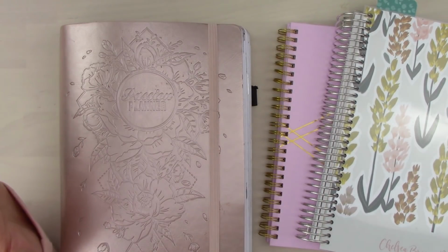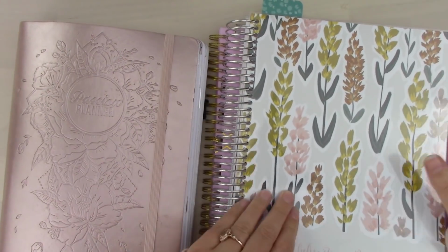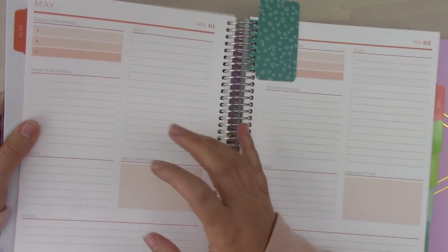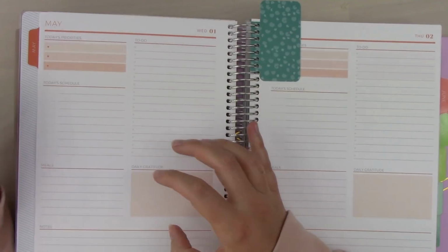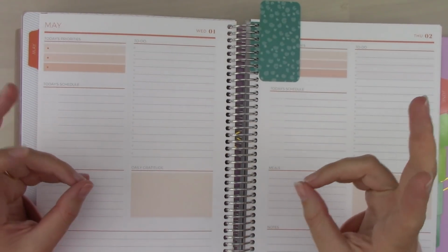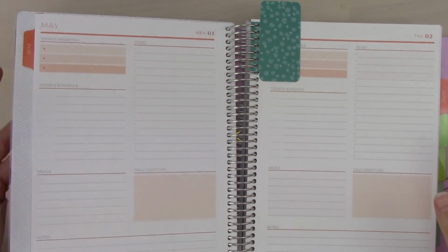So I might still use my other vertical priorities Plum paper planner. I'm not quite sure yet, but I am really excited to use the daily, because I think this layout is really going to help me so much more than using 2 vertical layout type planners. Okay, so I'm going to go ahead and get started.